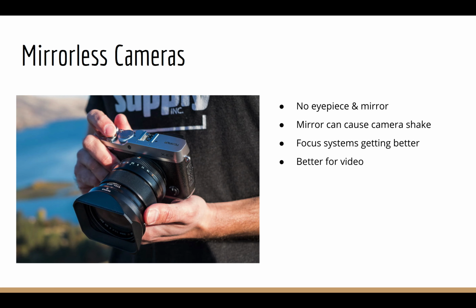We're still using, obviously, DSLRs that have mirrors that are routing the image to our eyepiece. But more and more, these mirrorless cameras are becoming just as good as the DSLRs, and a lot of people are moving in that direction.